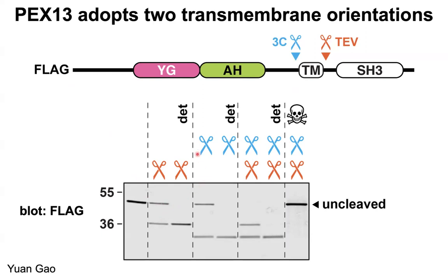He sees the same result using the other blue protease here, except now the cleavage product is a bit shorter. And when he adds both proteases together, he can convert the entire PEX13 population on peroxisomes into the two possible cleavage products. Of course, in detergent, each protease has full access to all of the PEX13 molecules, so all of them are cleaved under each condition, as you might expect. And so PEX13 appears to reside in the membrane in two different orientations, such that half of the molecules have the C-terminus and the orange protease site exposed to the cytosol, and the other half of the molecules have the N-terminus and the blue protease site exposed to the cytosol.